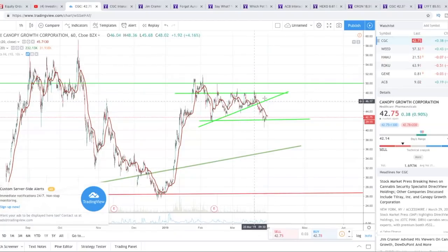As this triangle starts getting tighter, usually what happens with the triangle, once it starts reaching the end of this triangle, you see a breakthrough. It's either going to break through above or below. And in this case, Canopy Growth had a breakthrough and it went down. Triangle patterns are perfect for day traders and swing traders.